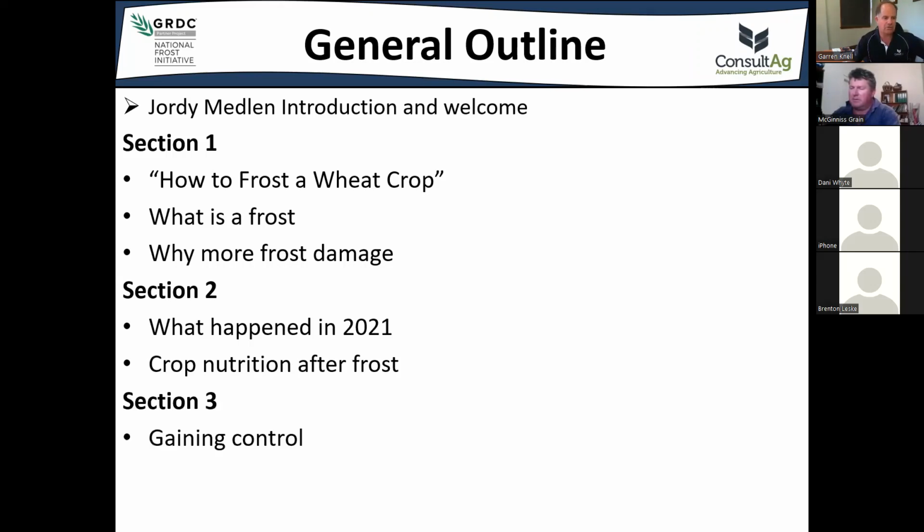Crop nutrition after frost. And a bit about gaining control. You know, often after you've been belted by frost, you think, shit, there's nothing I can do. What am I going to do? Just do it all the same and just see what happens. And there's some strategies you can take to get some control back, as long as you're aware of the risks and what you may be trading off. So, gaining control, knowing your risk, and then some tips and tactics for this season. So that's the outline of the session.